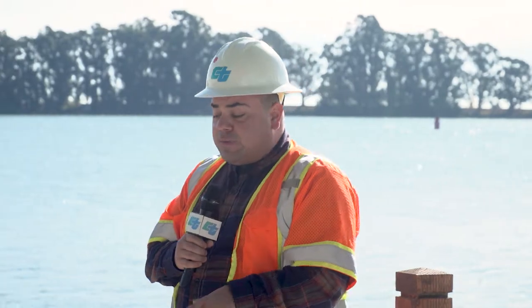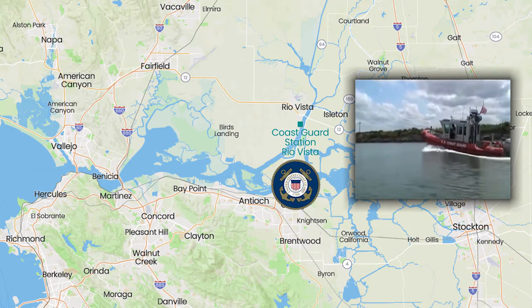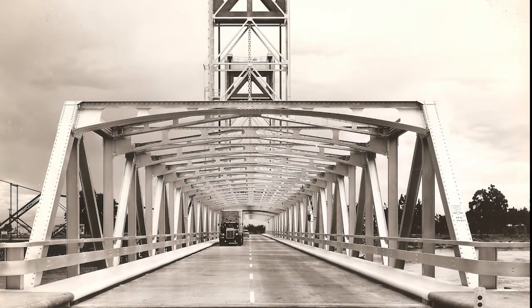The 7 bridges and 2 ferries play a critical role on the 4 highways around the Sacramento Delta. For example, the 3-mile Slew Bridge performs various openings for the U.S. Coast Guard search and rescue, as the Slew plays a critical route for the Mokelumne and San Joaquin rivers. The U.S. Coast Guard station in Rio Vista is responsible for 1,500 miles of waterways in the Bay Area Delta region. The new 3-mile Slew Bridge opened in 1949.